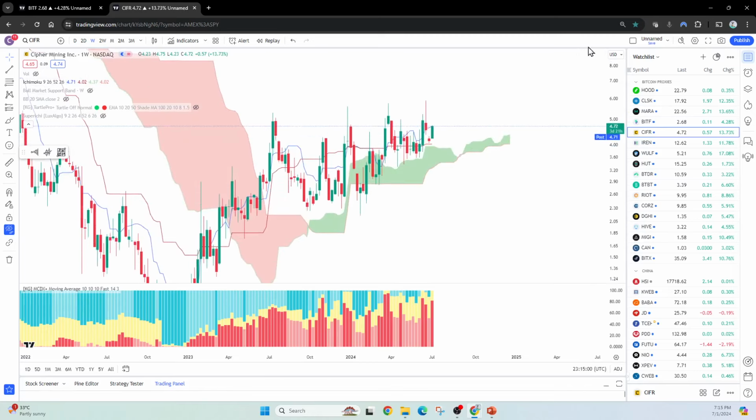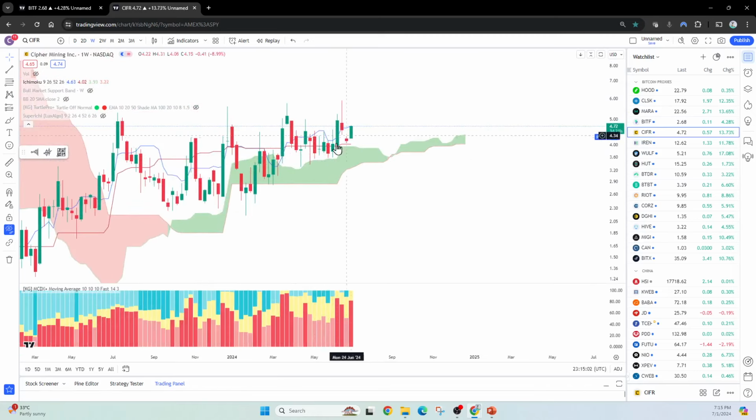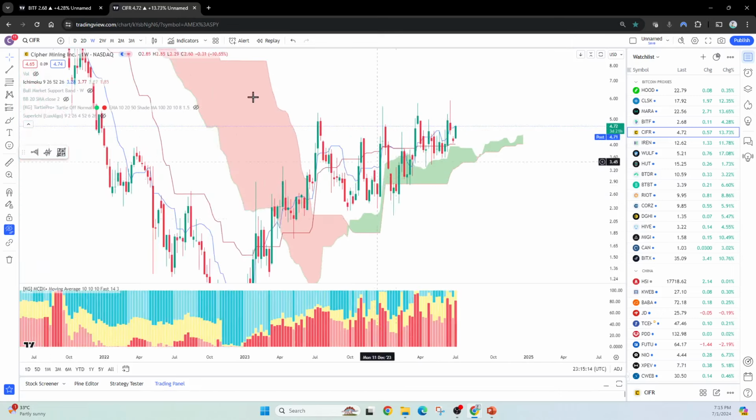Ichimoku cloud very nicely supported by the cloud over here, bounced above, and right now you're just kind of challenging the Tenkan over here. Tenkan is around like 4.7. It's just basically challenging that zone over here. But it looks like it's bounced above the cloud, looks like it wants to go higher.